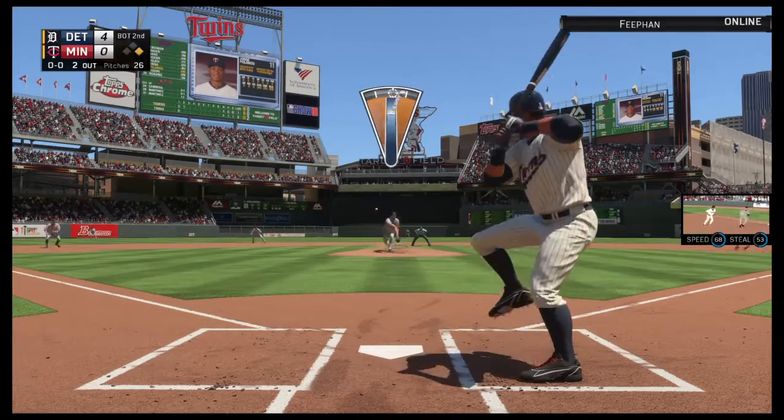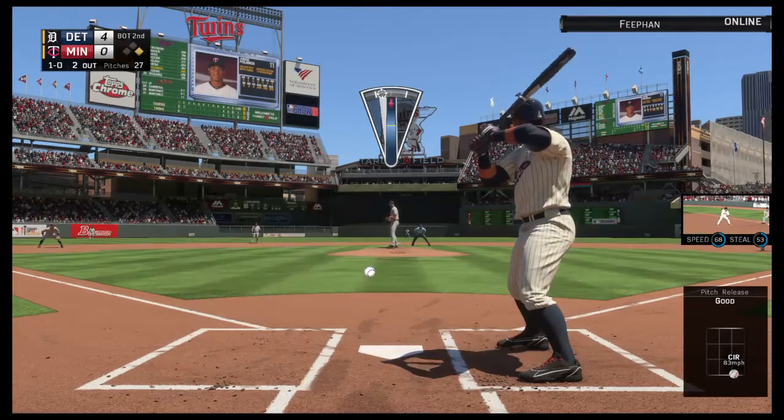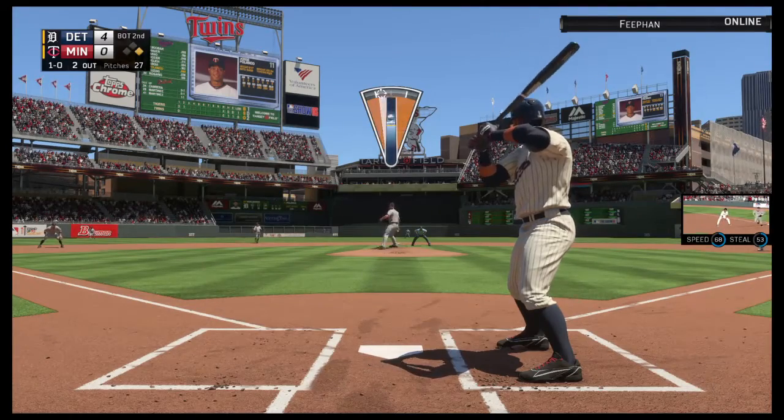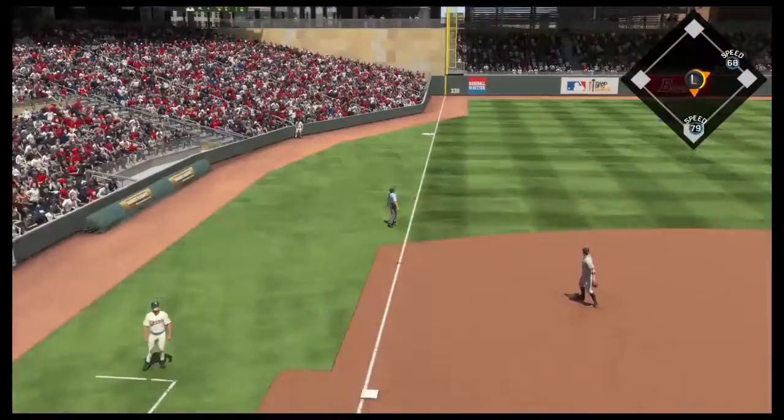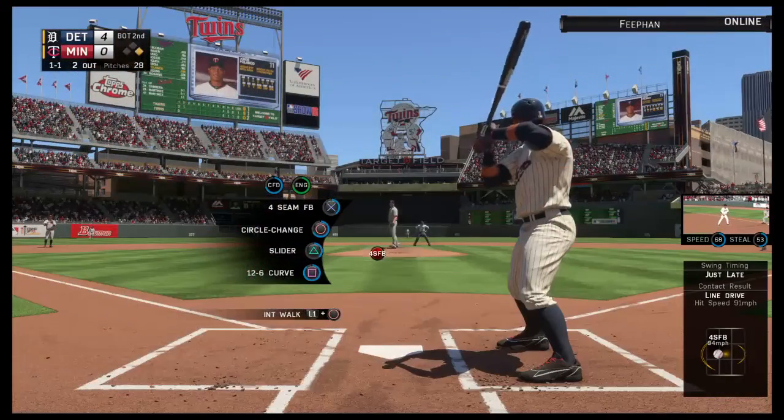Jorge Polanco set to take his first cuts with a man at first and 2 away. Now a check swing, but he holds up in time. Ball 1. Line down the left field line. But this will be foul. A runner on first with 2 away.